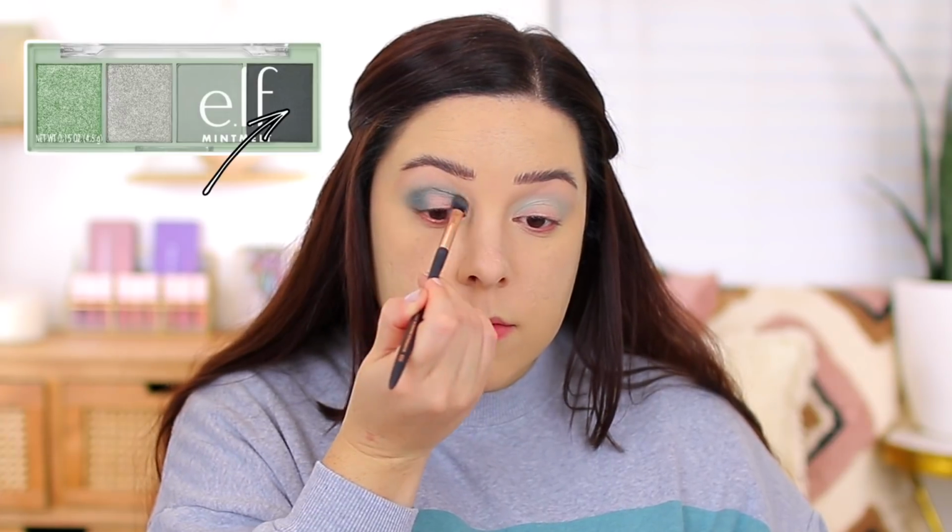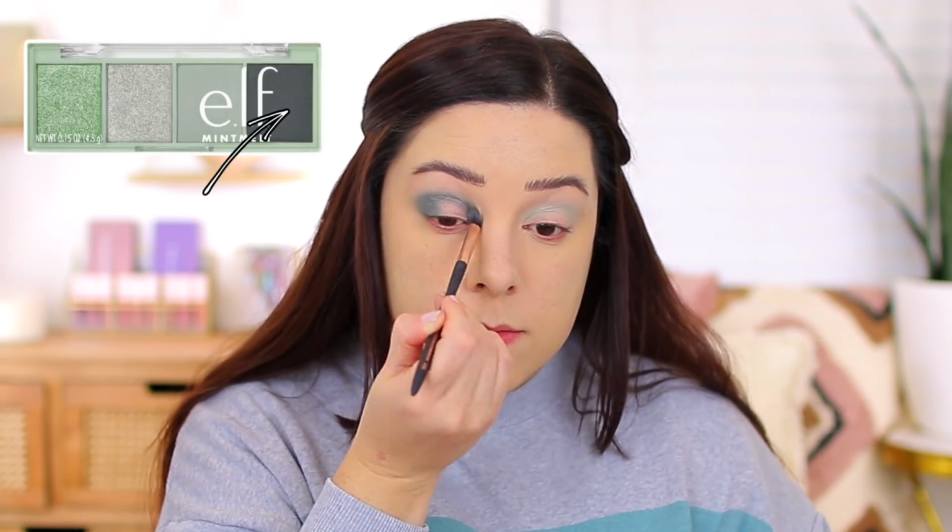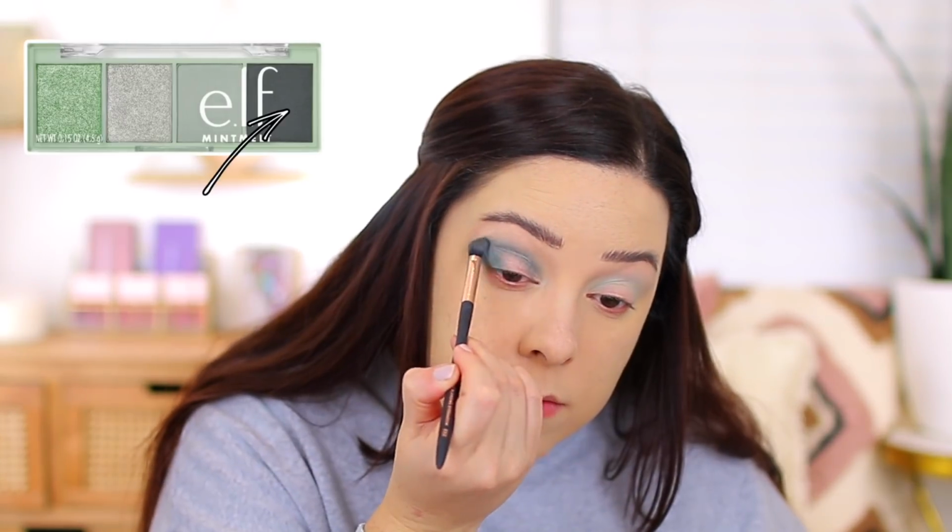So for the eye look, I did speed it up, but I didn't make any cuts because I wanted to show you guys how I had to build up the matte shadows to get this look. In the end, I feel like it came together, but it took a lot of work to get there because these are very, very lackluster.